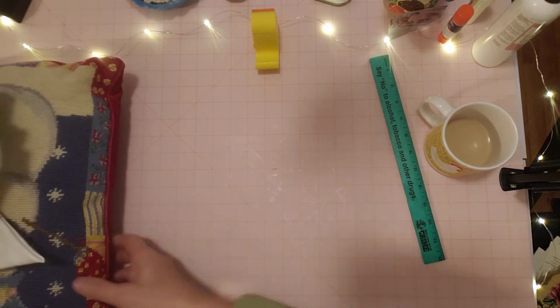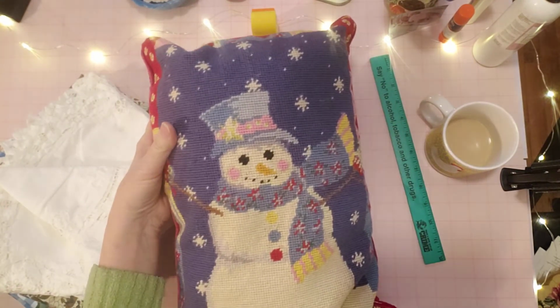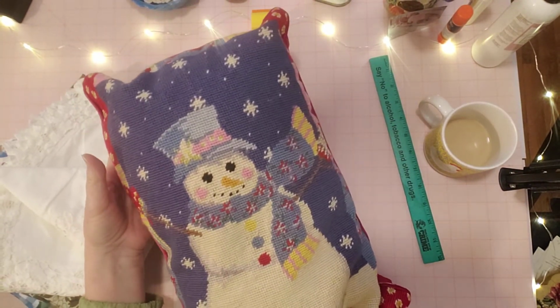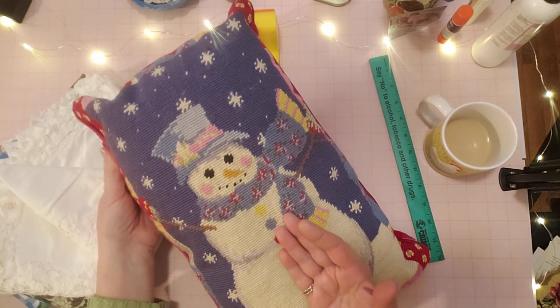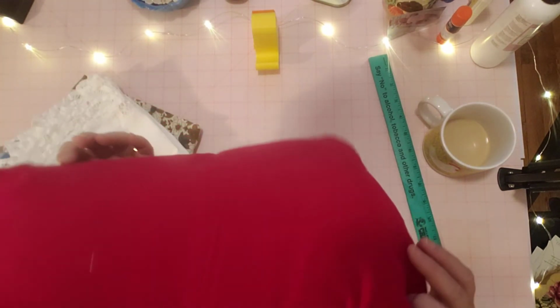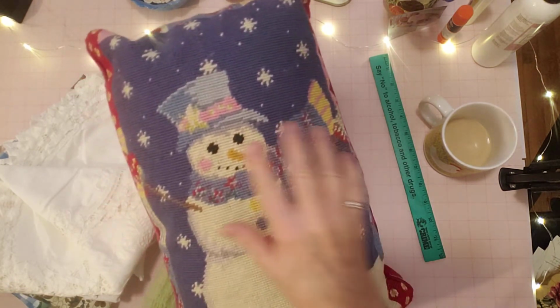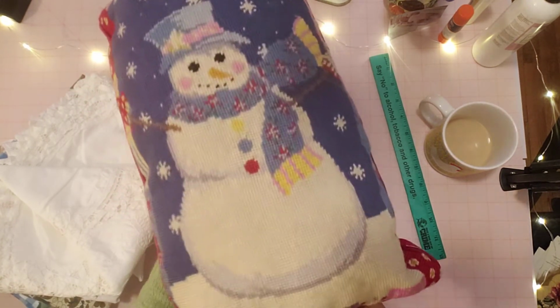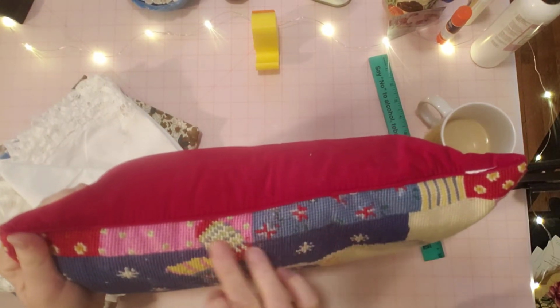So, well, let's show you the other needlepoint piece. Since we're speaking of needlepoint at the moment, I found this pillow. Whenever I see a needlepoint pillow at a decent price, I get it. I know this is a snowman, and you might be thinking Christmas, but a snowman can also be used in your winter decor. It has a red velvet back, and it has pretty snowflakes here, the pretty snowman, and then it has this border, which is needlepoint, but it's like a patchwork.